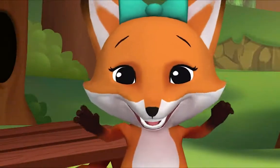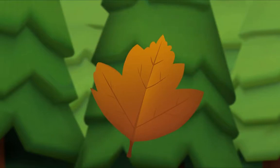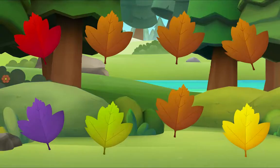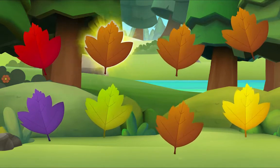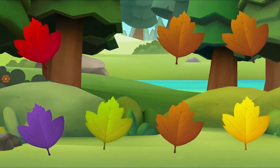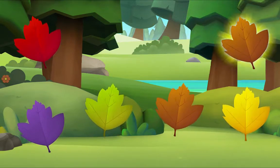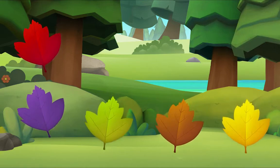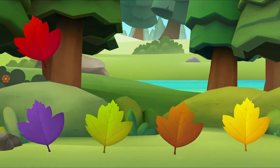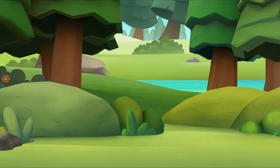I'm crunching leaves, but only brown leaves. I see one! Let's look for more! Let's look for one more. Do you see it? There it is! We did it! Yay! See you!